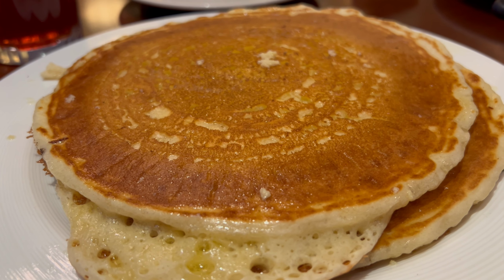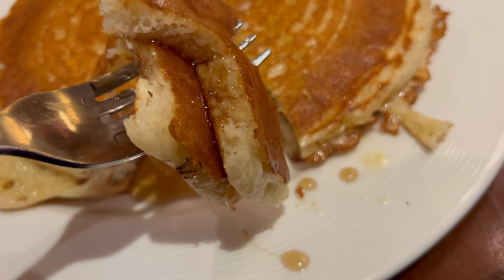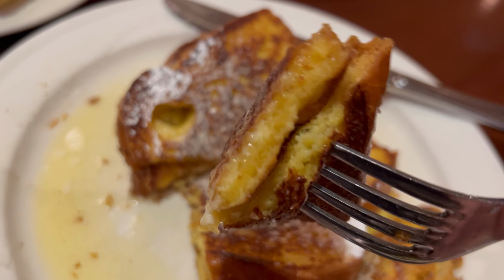And when the pancakes are this good, getting that additional dimension of sweetness from that maple syrup is just taking it to a whole new level. I've definitely been converted. I'm a big fan of the pancakes here at Dupar's. Next up, the French toast. I've got some pretty high expectations after that pancake, but the French toast is looking really good here. We'll try it straight up first.